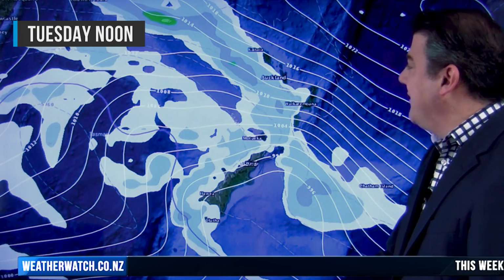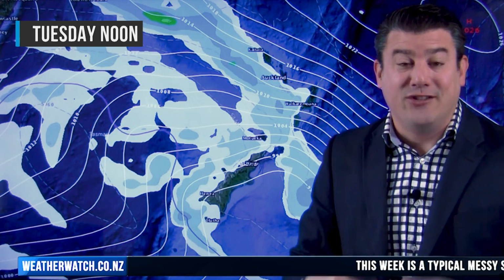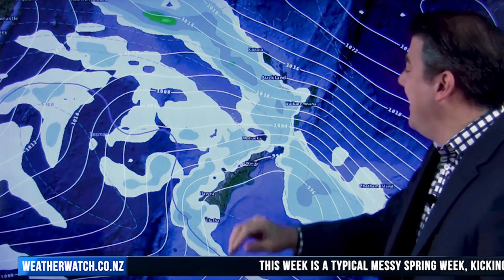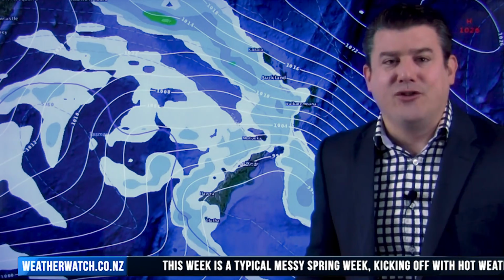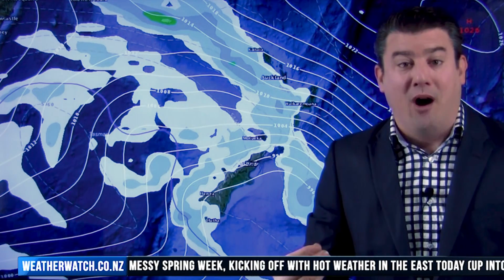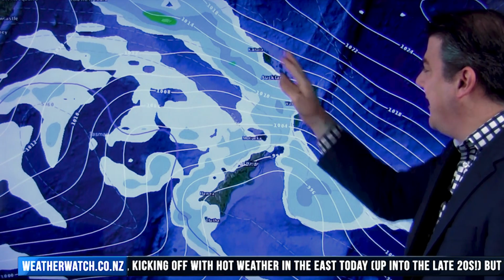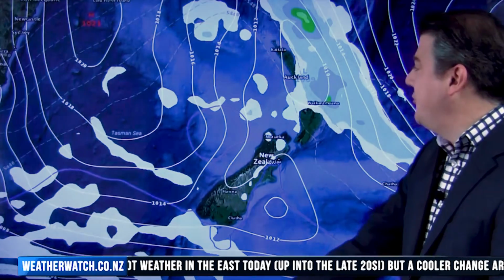Then we get to Tuesday. This is how Tuesday looks. There is a cold front currently moving up the South Island. So South Islanders on Monday will notice a bit of a temperature drop as it comes on in, and then it moves up right over the whole South Island by about lunchtime Tuesday. In the North Island, there's a band of rain, a cold front there. So your weather is about to get cooler behind that front. It's still fairly warm and windy ahead of it, especially in eastern areas around Northland, Gisborne and Hawke's Bay. So that's how Tuesday's looking.